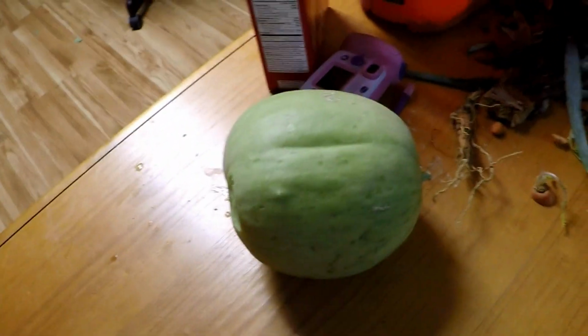No, I don't need that there, sweetie. We also got a honeydew this morning. I don't know if it's quite ripe. It was stuck in the fence, that's why it's broken there on the top. So we're going to let it sit a couple days, I think, and then try it and see how it tastes.